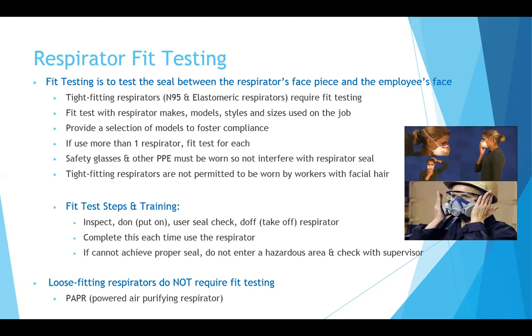If there's more than one respirator that an individual is using, then you need to fit test for each, and need to go over how to use other personal protective equipment, such as safety glasses, so that they do not interfere with the respirator seal.